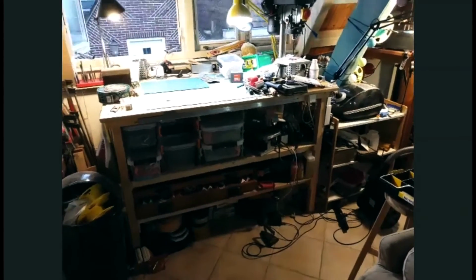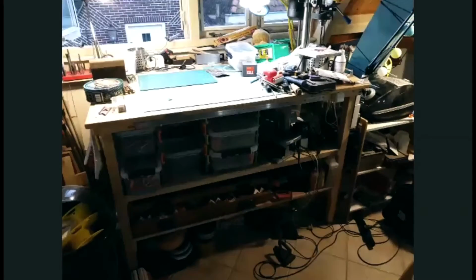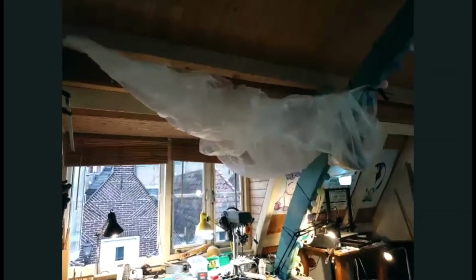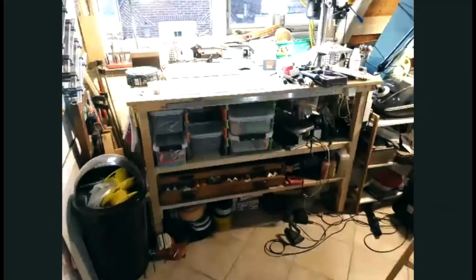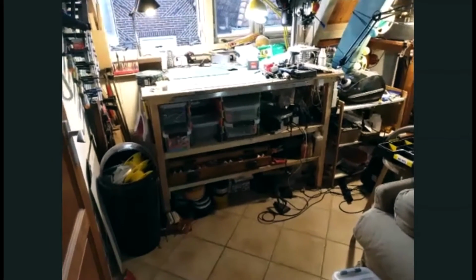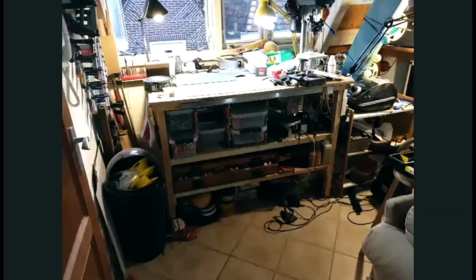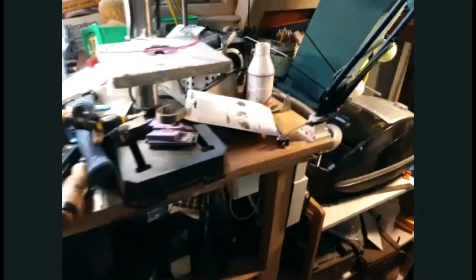So the first one I use mostly for my 3D printers, and this one is for both bookbinding and woodworking. So yeah, I have this ugly thing over there because in recent weeks I was doing a lot of woodworking, and to save our living room from all this wood dust, I made a curtain. This is my main working area, and yeah, I guess I will show you how I store some of my stuff.